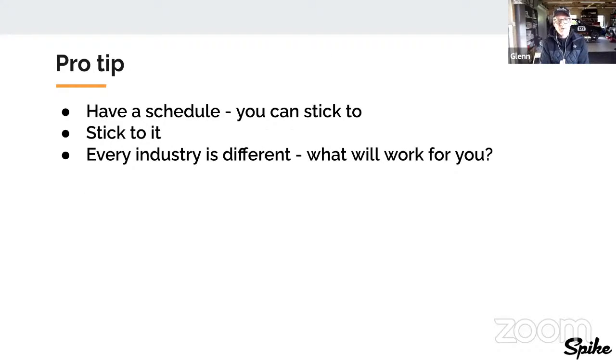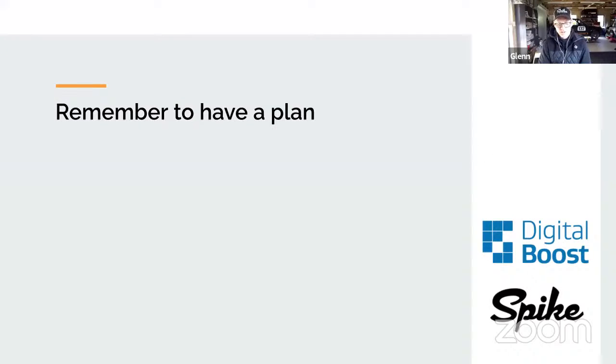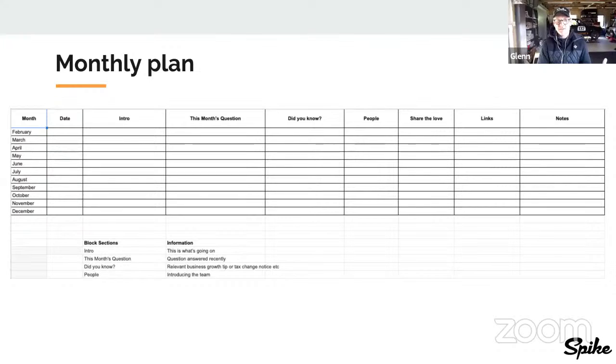So my pro tip at this stage is to have a schedule you can stick to. Every industry is different, and we got some really great questions. There was a baker who was sending monthly and thinking about sending fortnightly. And I was like, wow, you could send the loaf of the week. It's all about getting a schedule, sticking to it and making things easy to produce. So remember to have a plan, a monthly plan.